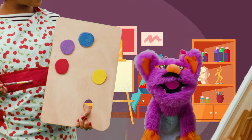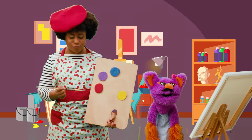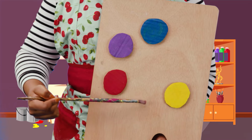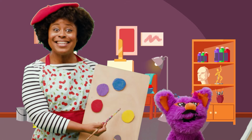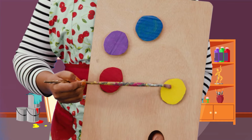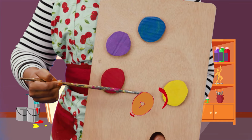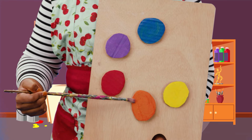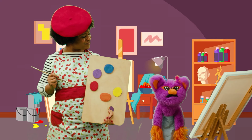Now, what if I need orange? So, for orange, we'll mix a little bit of red with a little bit of, do you know what this color is? Yeah, it's yellow. Well done. If we mix the red with the yellow, we get orange. Now, all I need is a little bit of green.